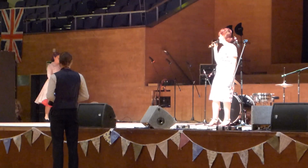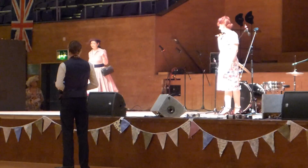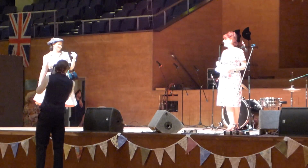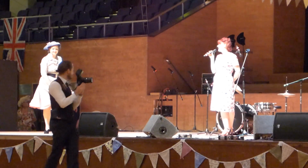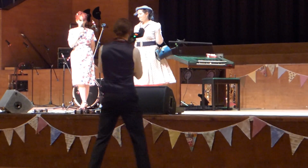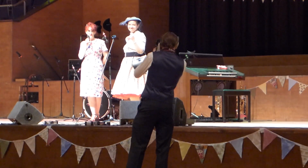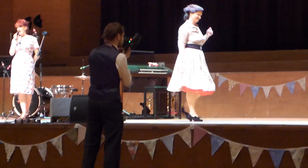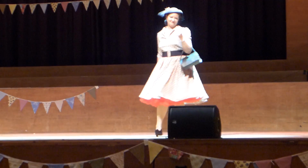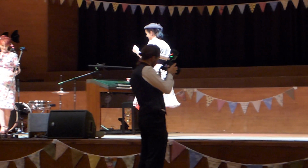And next we have the wonderful Kay in a 1950s inspired number. This is very much the same style dress as Jen was wearing in navy earlier, with the contrast in the skirt, and matching accessories, making a perfectly finished outfit. Thank you very much, Kay.